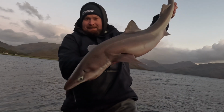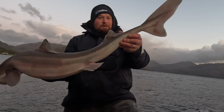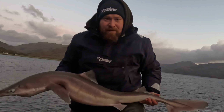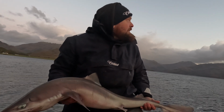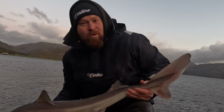But look at that, absolute unit of a fish. Absolutely stunning. Well done, that man. I'm going to go quickly put it in a rock pool. Going to get a few snaps of it. Hopefully Danny's going to get his fish, and we'll get some quality photos. Is that on there, Danny? Nah, must have just missed it. Oh, it's just spewing up a load of water.